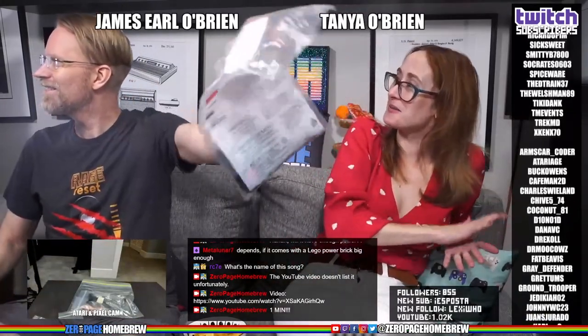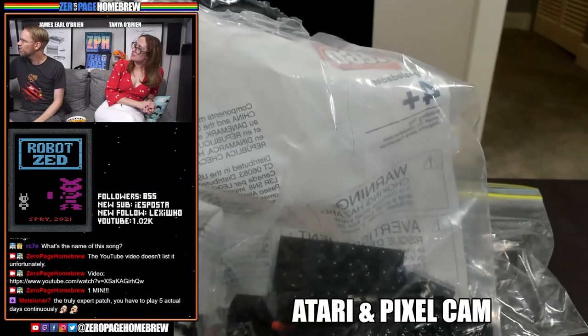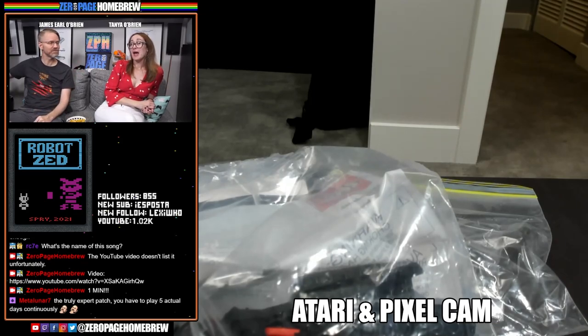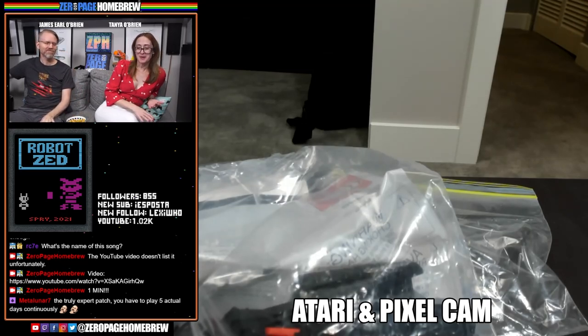And at the same time, we're going to be playing with Lego. Yay, Legos! Yep, and you can see in the pixel cam here. We've got the pixel cam going. And so you'll be able to see Tanya constructing the Atari as we play through. And just so you know, he just handed me the instructions about 30 seconds ago. So, I'm excited.